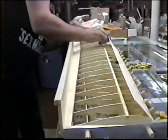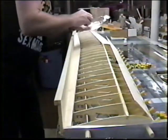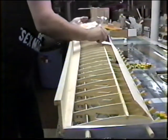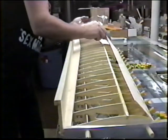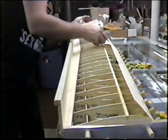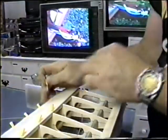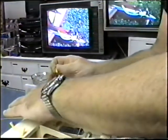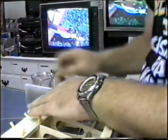Anyway, the thin aliphatic is really a nice tip, and it does give you a nice amount of time to work in. See, what I try to do is pull the wood toward the end before I even put the tape on. Peg it in with the pins first. That's another good tip.